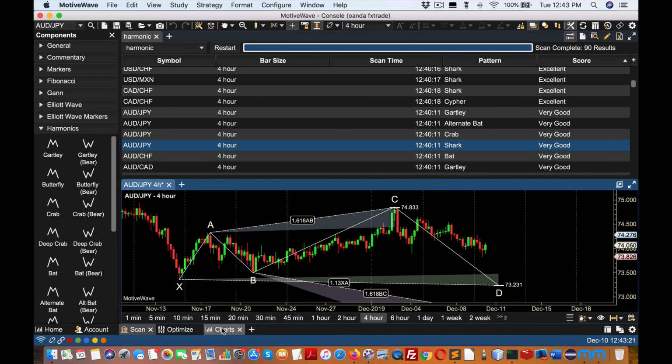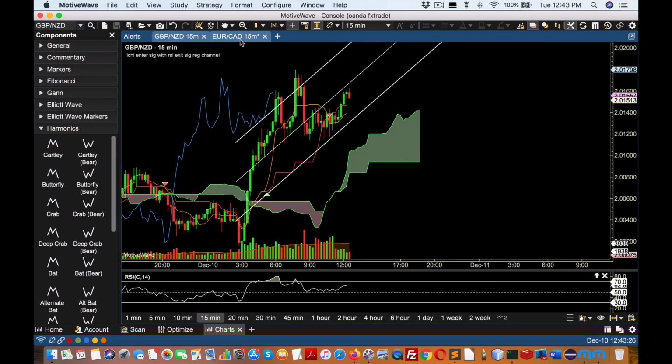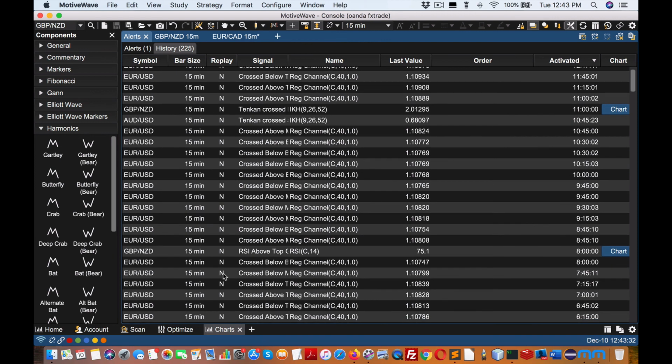Anyways, we'll leave it at that. We're just looking for longs for now. But what we set up here is we got the British pound. That was a nice call from last night. Euro Canadian is a nice call as well. Looking at that, we'll leave those for now and hope for the best.